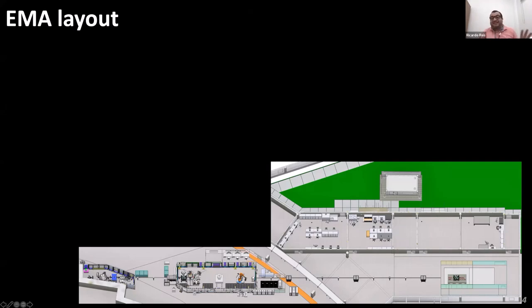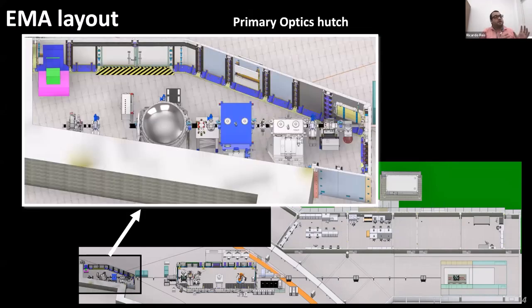And then we'll try to detail a bit what we're going to have in each of these stations. But let's start with the optical hutch. As we are an undulator beam line, we have a low divergence beam, and then we can have as our first optical element our DCM monochromator.